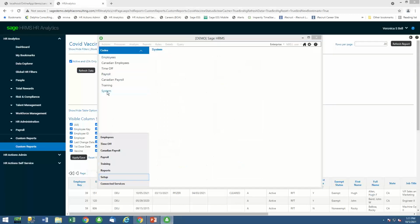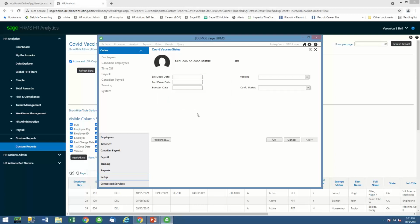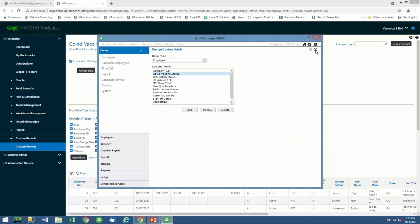And then I was able to go in and design a custom page. Even if the publishers of Sage HRMS didn't think about how you want to track everything, every business is slightly unique, so you can actually extend the data footprint of HRMS by adding what they call custom detail screens. So here's one I added just for COVID tracking: first dose, second dose, booster date, what vaccine, and what is the status, right? So this is how I designed a form. And if I wanted to add a new field, I just come in here, I say add, and I define a new field. So I'll go ahead and cancel out of that.